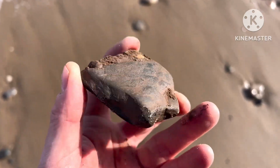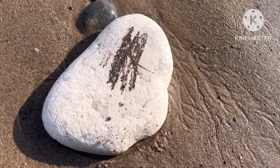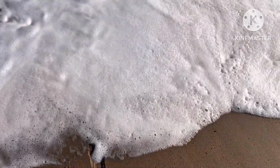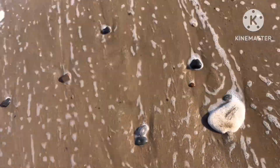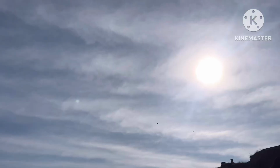So I found this, which could be a bit of jet. I've just done the quick test on here to see what colour it comes out. If it's brown, it's got a chance of being jet. If it's black, it hasn't. And I think it's probably a very dark brown. So I'll keep it, investigate a bit more when I get back.